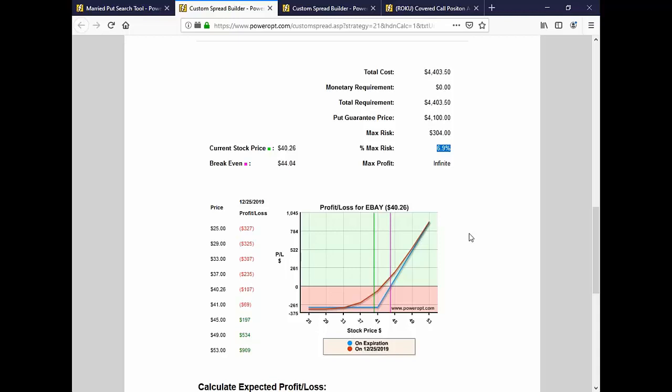Now, the probability of success does depend on the stock moving up, but you can't factor in the fact that if it does move up or even if it stagnates, I'm going to do something. I'm going to apply those income methods to get out of the position, to help me lower the risk on the position, to generate income and lower the cost basis on the position potentially. So it can't factor that in.